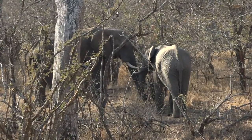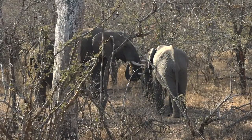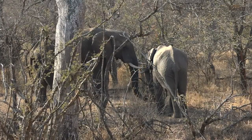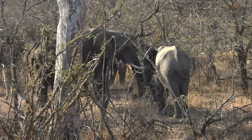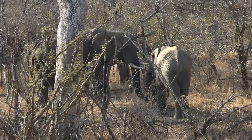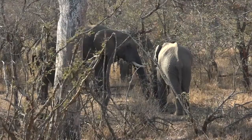Seems like he's been following these elephants. So that is another elephant bull over there, just socializing with another elephant, maybe a young female. We've seen a whole group of bulls, maybe 4 or 5 of them moving in this area, and they've finally joined up with the herd, which is good. Now it's time for socializing.